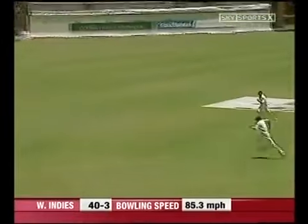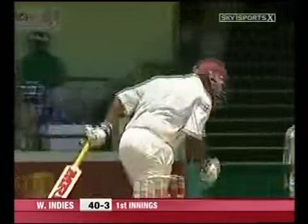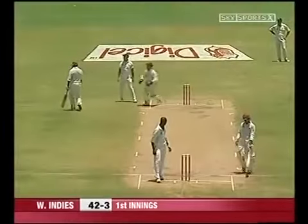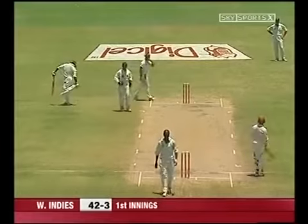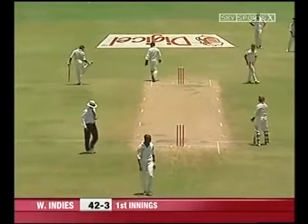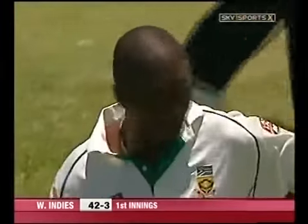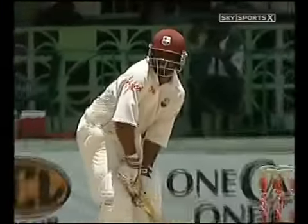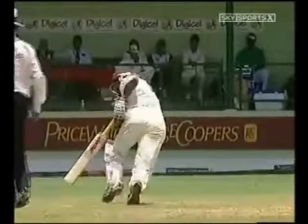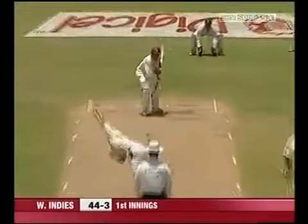Nicely played away by Lara. Right up on his toes and just punched it away. So the batsman would have just played that defensively into the onside. Gets 2 for it. It's pretty well played by Brian Lara, up on his toes again. Just watch him running and turning here. It's the second time he's done that. Stumbled as he's turned. He's checked the studs to see if they're still there.